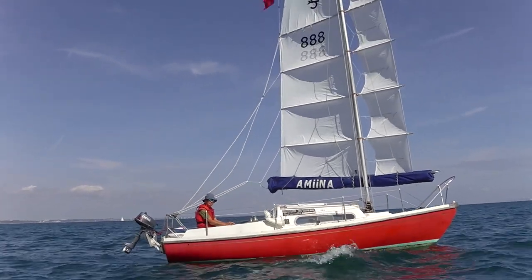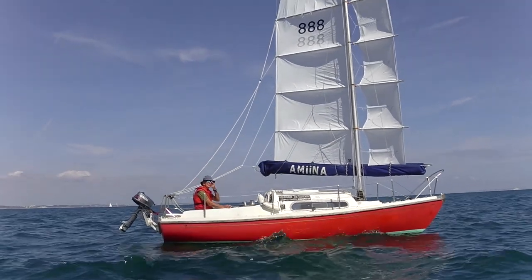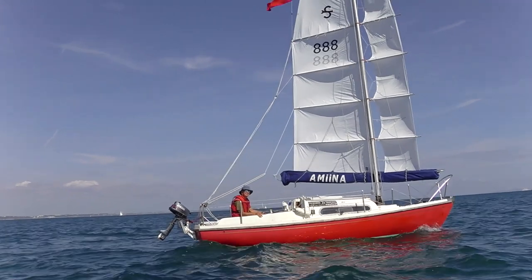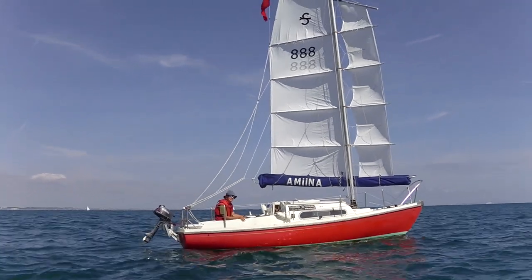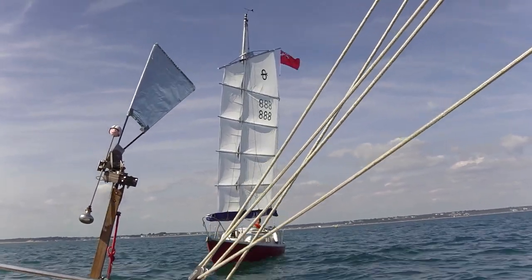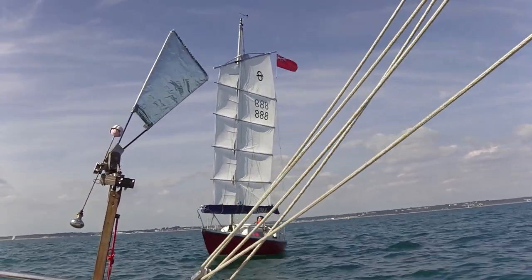It's straight out of the book. This is the original sail from 1983. Yeah. This is as it came from Newbridge. As God intended. You can see the shadows on the camber there. That shows it nicely.